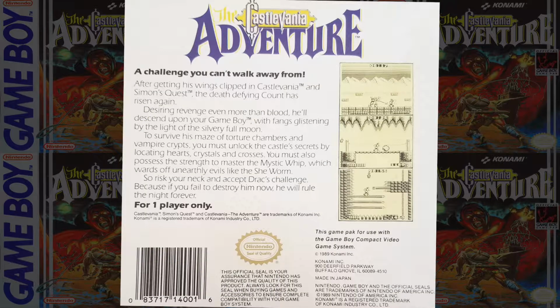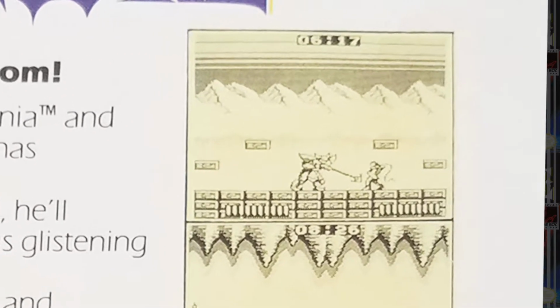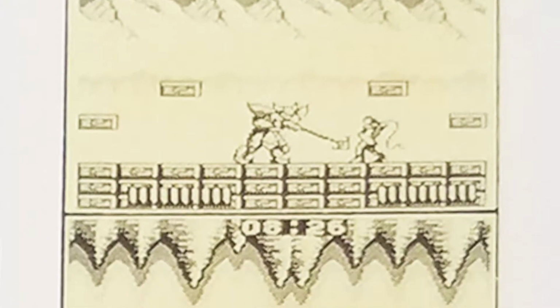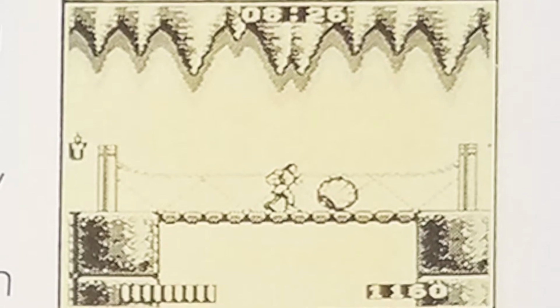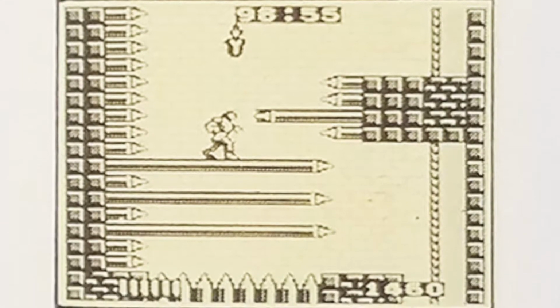And yes, we have 3, count them, 3 screenshots, which are a great representation of what you'll actually see in the game. 3 different levels, with a prime evil boss. Enemy pixels and spiky platforming are represented here.